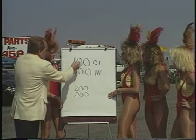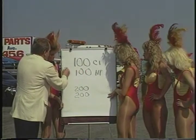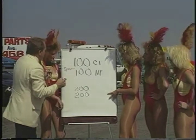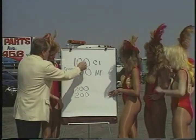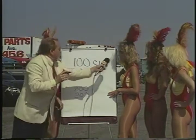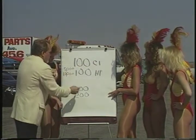Right, let's presume we keep it at 100 cubic inches and make it go faster. Let's presume that this 100 cubic inches making 100 horsepower is doing it at 5,000 RPM. That's the speed of you guys running back and forth with your buckets. Now, how could we make this engine make 200 horsepower without making it 200 cubic inches? Raise the RPM. To what? 10,000. Exactly correct. We want to double. We'll run it at 10,000 RPM, so we can get 200 horsepower.